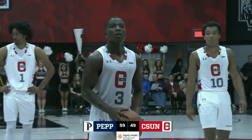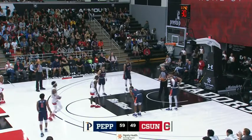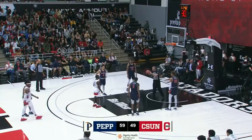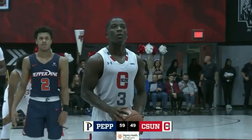We'll see if he makes all three of these. 4 for 5 from the free throw line on the year, and he misses the first one. Ball don't like us all. Was an 87.7% free throw shooter last year. Was Gomez. Yep. Terrell leading the Matadors in scoring right now. He's got 18, including 4 of 5 from beyond the arc.